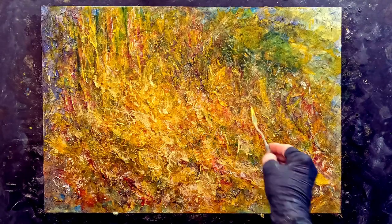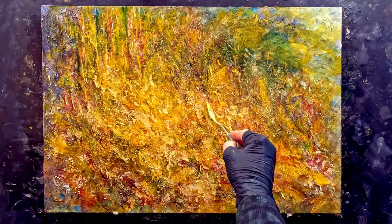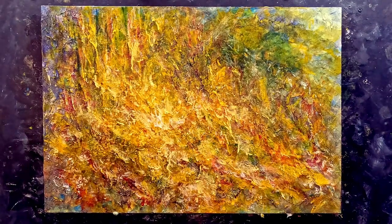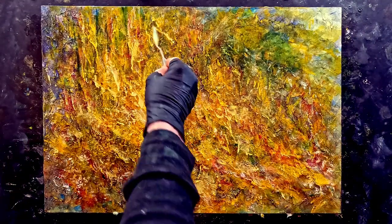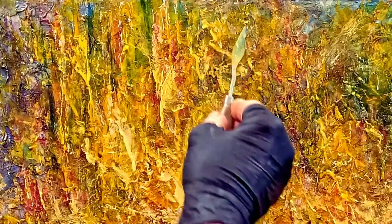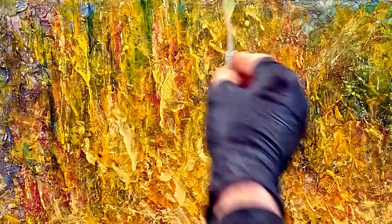Remember all that red we had before? It's all forming the base issue just as I wanted. All this up in the trees is good, isn't it? I'll get some red up into there as well. There, all the flames tearing off the trees, off the branches.